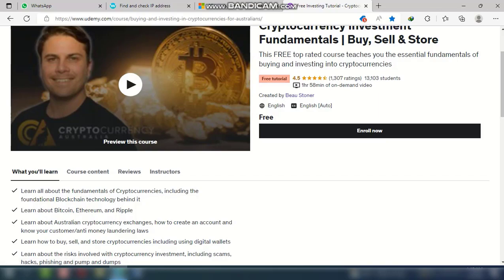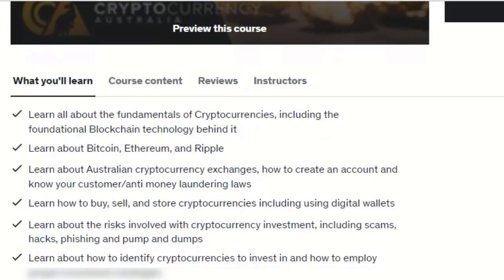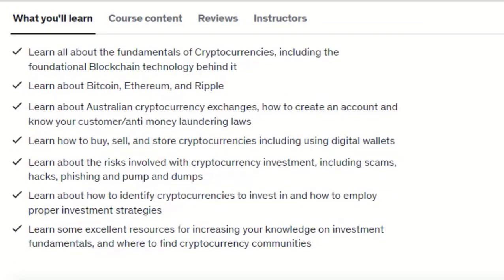So what you will learn: all about the fundamentals of cryptocurrency, including the foundational blockchain technology behind it. Learn about Bitcoin, Ethereum and Ripple. Learn about Australian cryptocurrency exchanges, how to create an account, and know your customer and anti-money laundering laws. Learn how to buy, sell and store cryptocurrency, including using digital wallets.